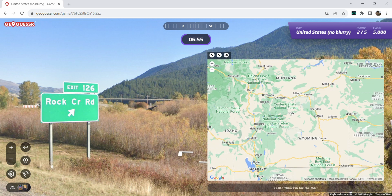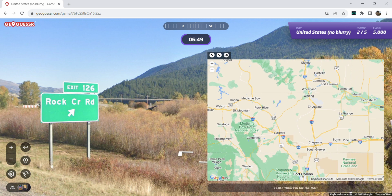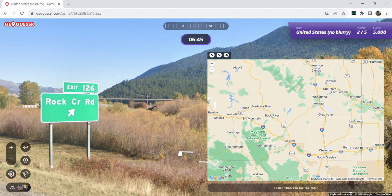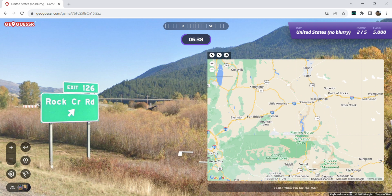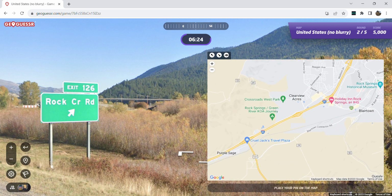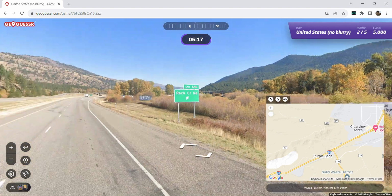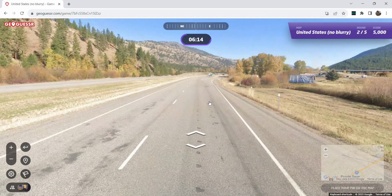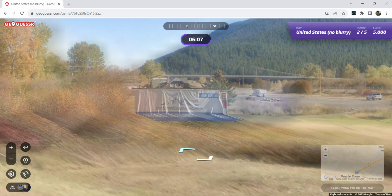I'd expect us to be flatter there in extreme eastern Montana. If we were in Wyoming, let's say we're at exit 126 on 25, which is not really possible because that's more north-south. I would expect us to be more on 80. So if we're 126 miles into Wyoming on 80, that might put us around Rock Springs. Is that anywhere near Rock Creek Road, I wonder? It certainly gives me a Wyoming vibe. I think it also gives me a Montana vibe, though. I don't feel super strong in these states, to be perfectly honest.